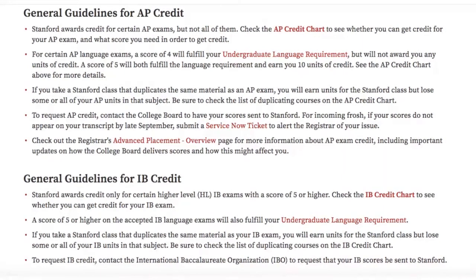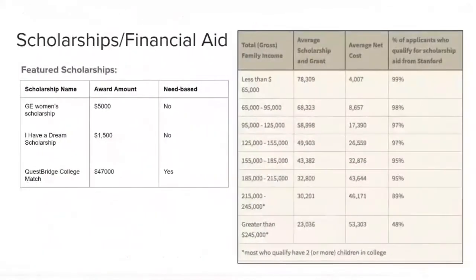Next, I included a slide with information about scholarships and financial aid. Some of the featured scholarships that Stanford has: the GE Women's Scholarship, which is applicable for women pursuing engineering colleges. So people like me. They award $5,000 and it's not need-based. And then the I Have a Dream Scholarship, you can cash in about $1,500 and it's also not need-based. The next scholarship, the Questbridge College Match, you can get $47,000 and it is need-based.